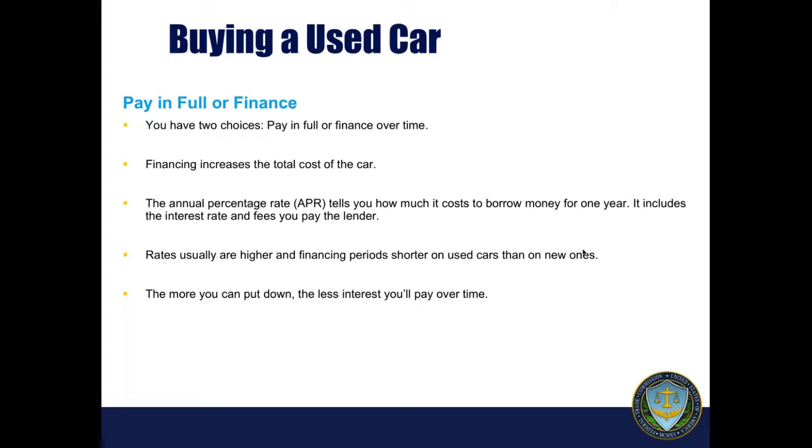Believe it or not, rates are usually higher and financing periods shorter on used cars than on new ones because lenders see used cars as a little bit more of a risk. Dealers and other finance sources, including finance companies, credit unions, and banks, offer a variety of financing terms, so it's important to shop around, compare offers, and negotiate the best deal you can. And this is important for your students. If you're a first-time buyer or if your credit isn't great, be cautious about special financing offers.